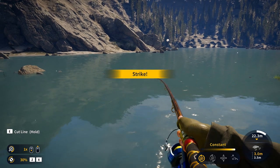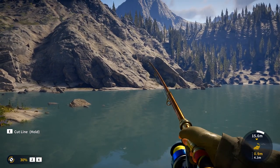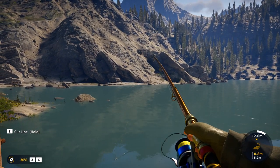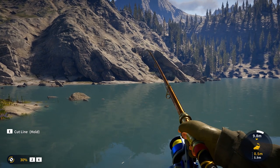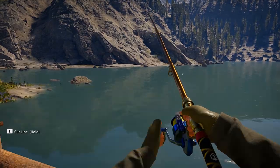I can already see lots of fishing guides coming out for locations and spots, but it's going to take quite a while to search all the map, see where the best hot spots are. And this is definitely a nice spot. There seems to be a lot of decent sized fish here.